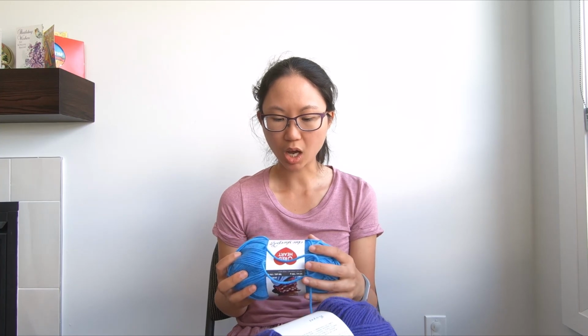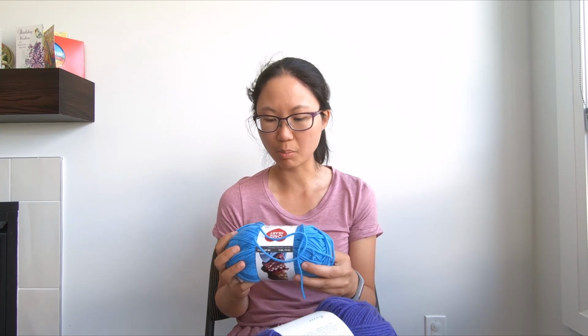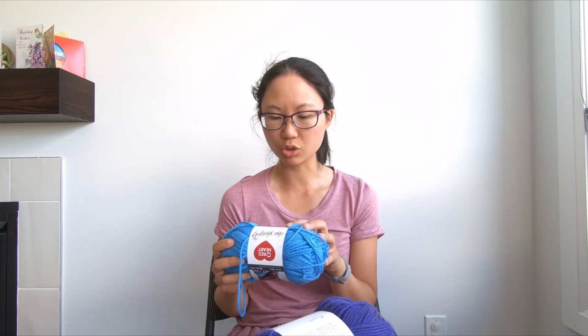So Chic Sheep by Red Heart. And it's also, I guess, Marley Bird. She is a very prominent crocheter. She runs a blog, she has lots of free patterns, so definitely, I guess this is a partnership with them. So this yarn says it's 100% wool.